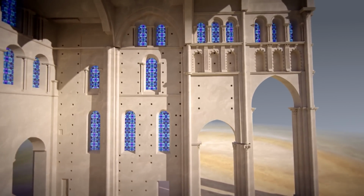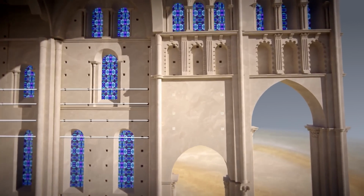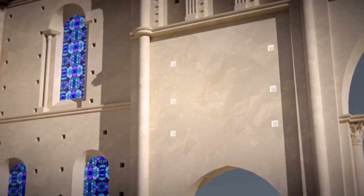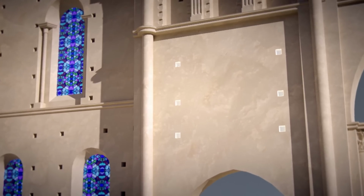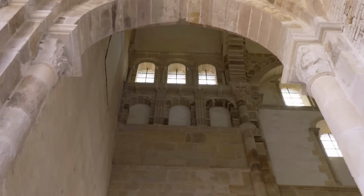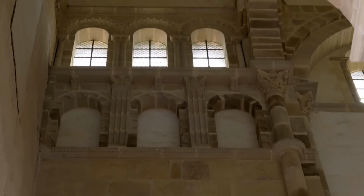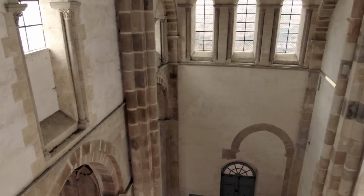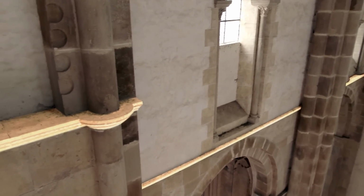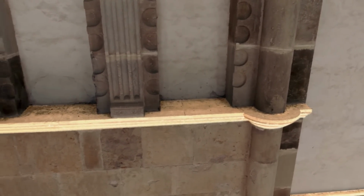We can see that the put-log holes, which are aligned horizontally on the first two spans, are not on the third. There is a difference of 30 to 40 centimeters. This is a sign that construction stopped. What happened? If we look at the third span in more detail, the three highest windows are not aligned with those just below. Moreover, the band that marks the floor suddenly stops and does not continue on the third span. All of these clues help us understand what happened on the site at that time.